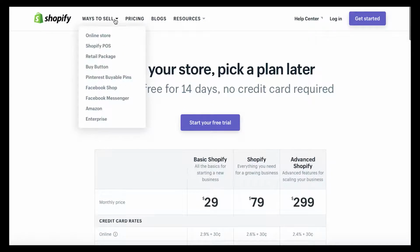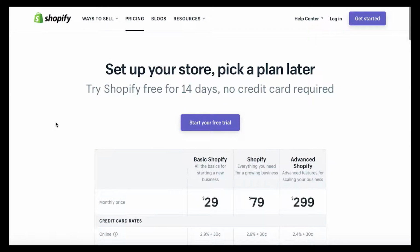So Shopify is probably the best one. But again, there's a cost associated. So let's look at some other ones.